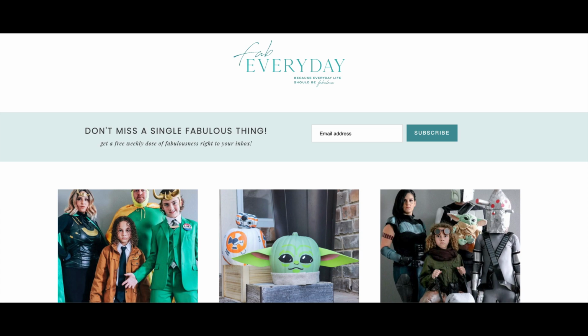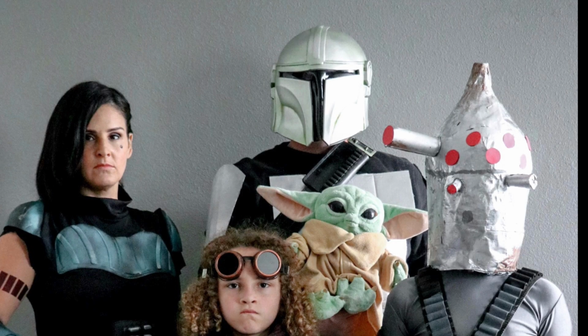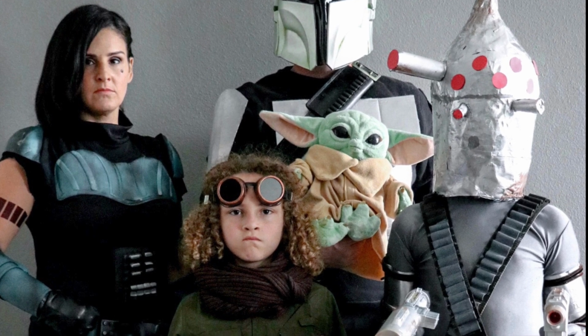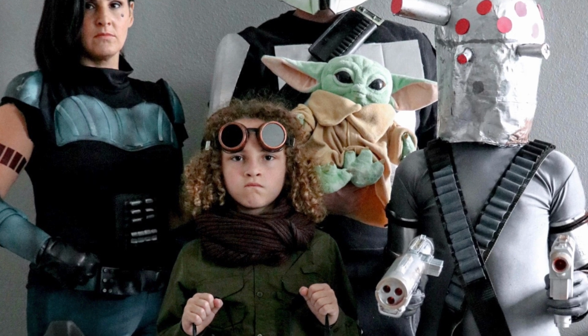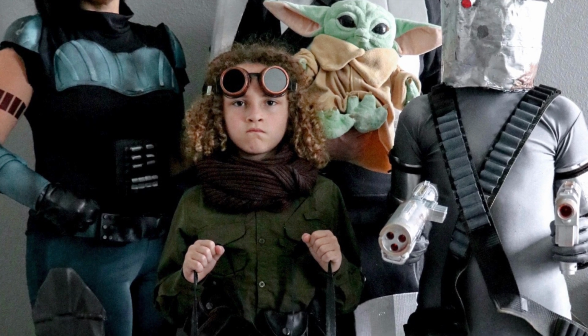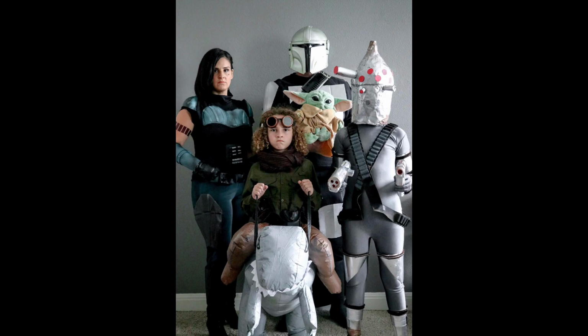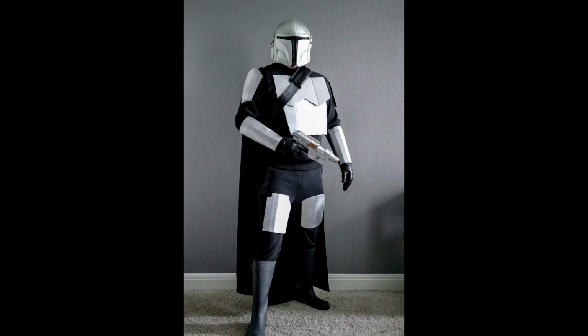She incorporates purchased costumes and also some DIYs to get an awesome family group costume together. Ramona and her family are super fans like we are for The Mandalorian and Star Wars and Marvel, which is awesome. Here she did such a great job with this family setup of The Mandalorian. She has Mando, the Mandalorian, as her husband.